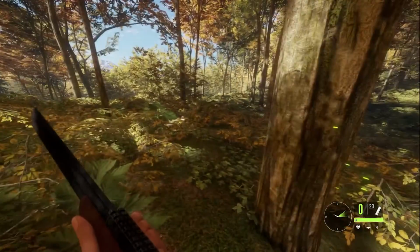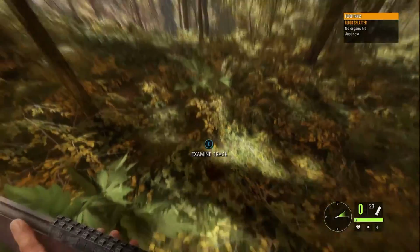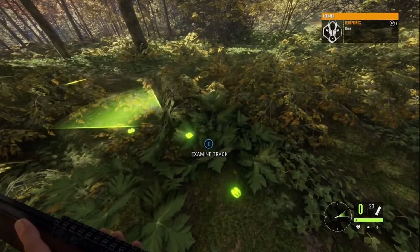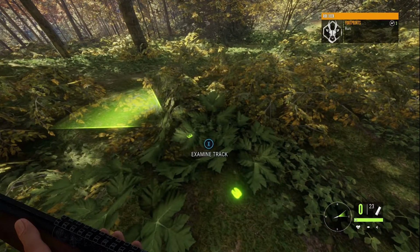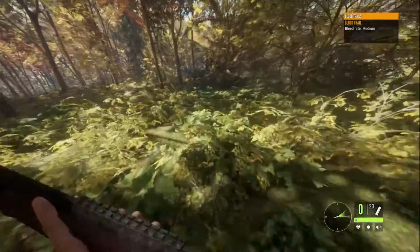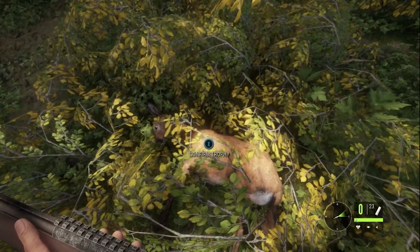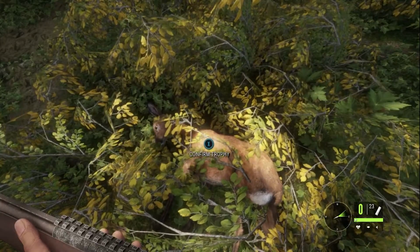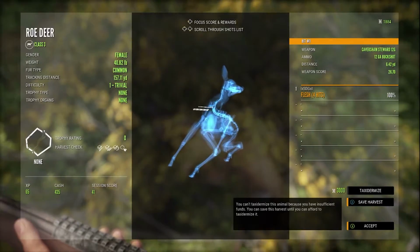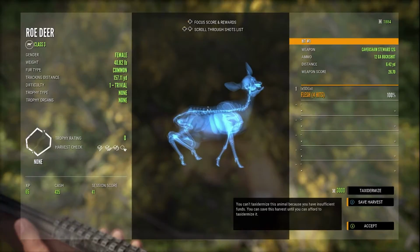Tripped me out. What do you do when a freaking deer comes up and runs on you? Pull up a shotgun, you get at them. Oh, mediums. That means he's hurt. Can't really see it, but that was a bad shot. But I'll take it. Flesh, four hits. I hit it, like, pretty much in the spine. Yeah, pretty much. Look at that.